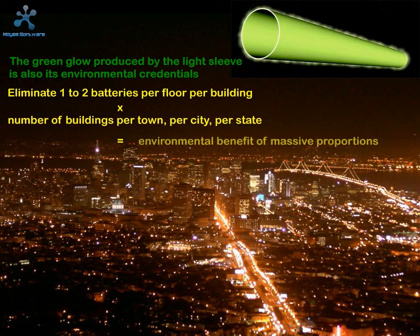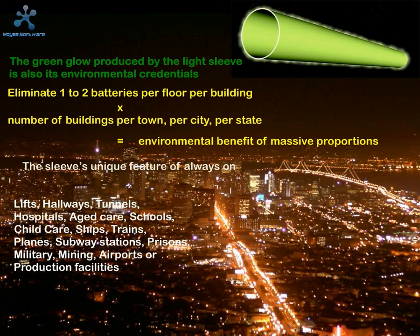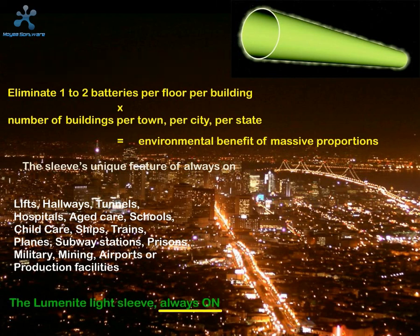of massive proportions. The light sleeve is well suited for applications where the sudden loss of light is a threat to safety and security. The sleeve's unique feature of always on means there is no period without light after loss of power supply. Vandalism or a catastrophic event can destroy the lighting fixture, but it will not render the sleeve ineffective. Once charged, the sleeve continues to perform its role. Whatever the location, the light sleeve can add to the safety and security of all those within. The Lumenite light sleeve, always on.